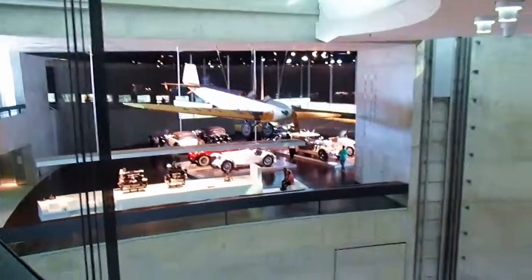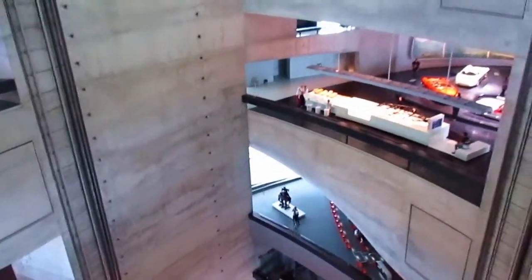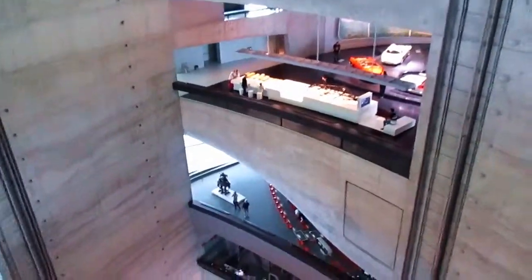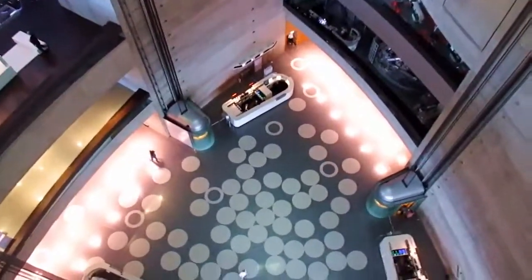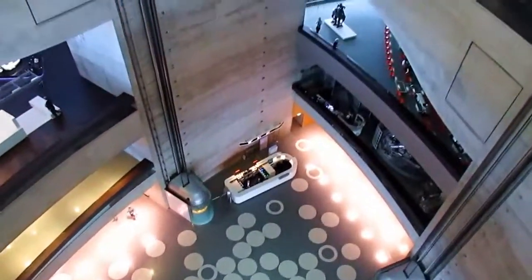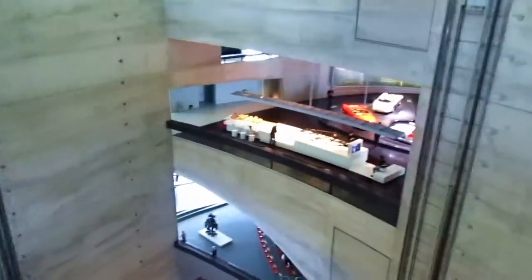Look at this. I'm gonna show you down here. That's over there, right across. That's on another floor down. But then you get an idea of how far down this goes, you know? You see? And some of the coolest elevators I've ever seen, bringing people all the way up here.